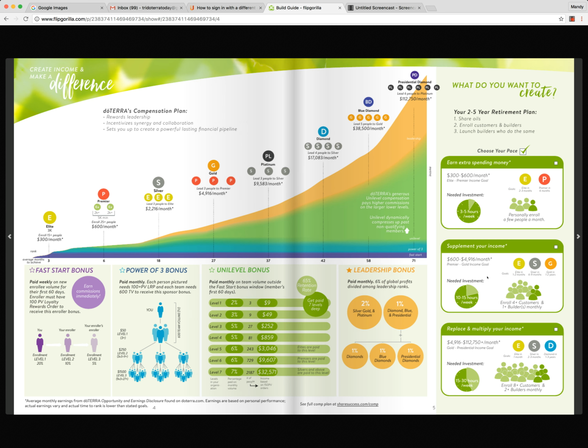Then you can also choose a different pace, which would be about 10 to 15 hours a week. You're making between $600 to $5,000 a month. And typically that would be right around a Silver or Gold, which would take 1 to 2 years. And it's just consistency. That's what I like to tell people, is being consistent with any amount of commitment is awesome, because no matter what, the oils have a mission with or without you.